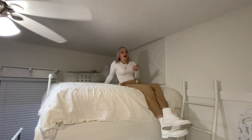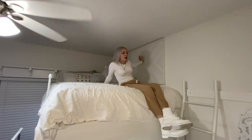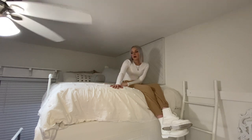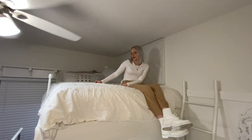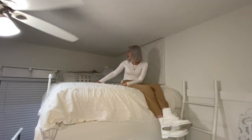I had it at the head of my bed in my last apartment, but this wall just felt so bare, so I put that here. And my bedding, I love my bedding so much because it has all these little puff balls on it, and I think it adds a little texture, but I can't really remember where I got it. I got it like a year and a half ago, so if I can find it, I will also link that.